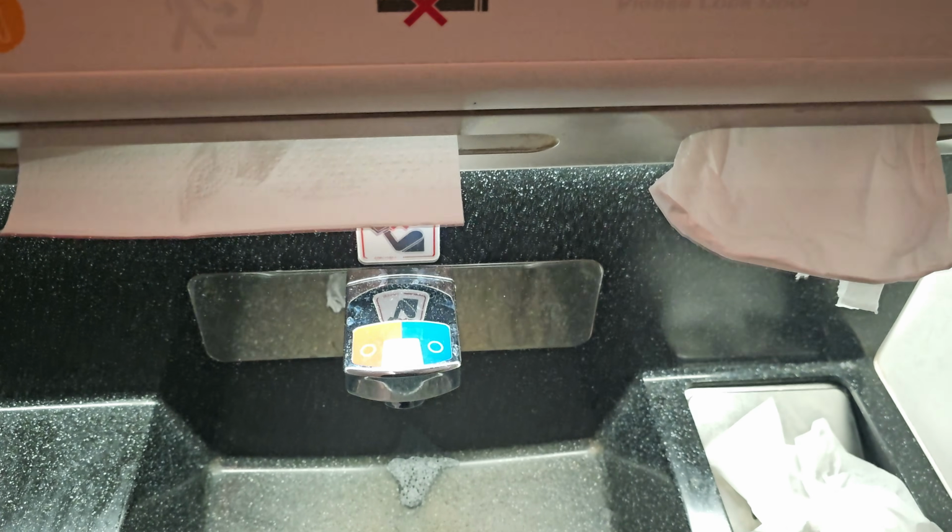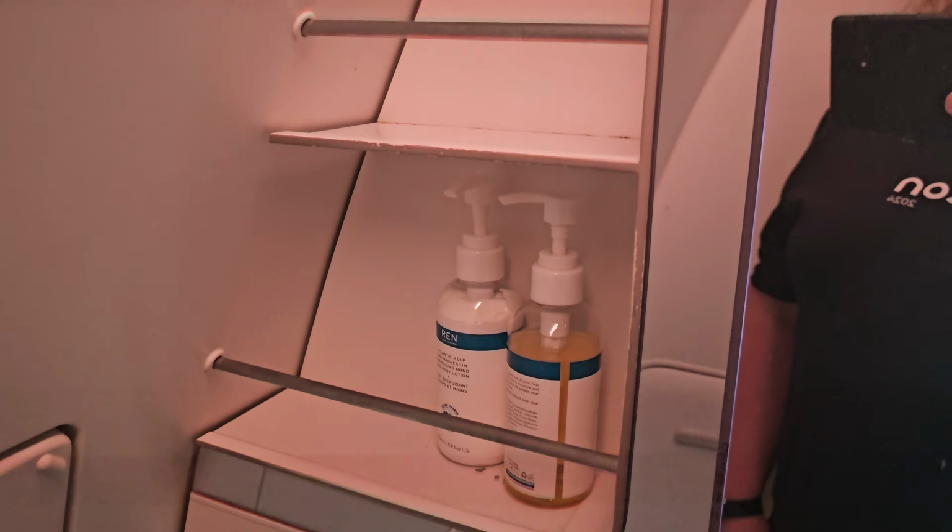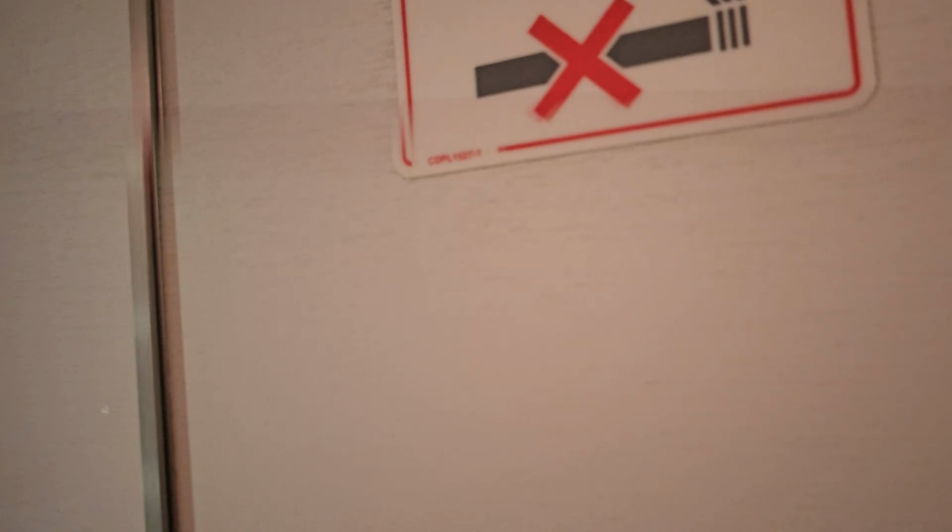Quick stop to the bathroom, and nothing nice here, really. No different from the economy bathroom. It's tight. It's functional, I guess. It's not great. It's a big downside.